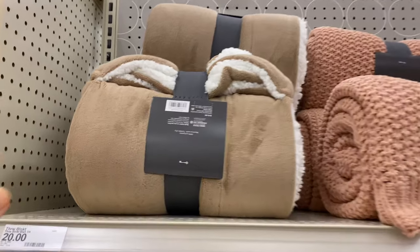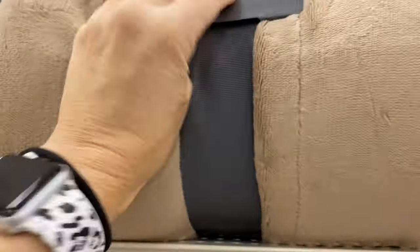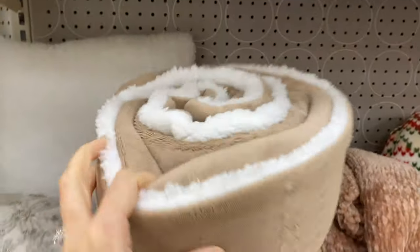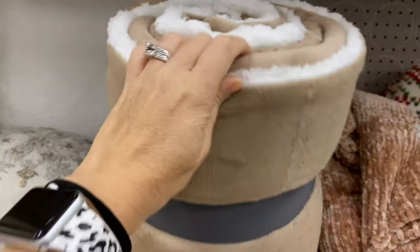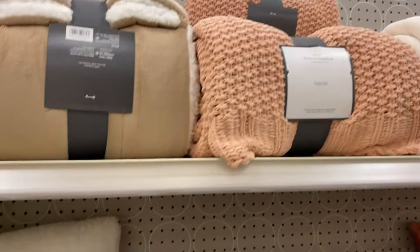Here are some of my favorite things. I love these throw blankets. We cover up year round, so we cover up even in the summer. I have these things laying around. But this one I have in an orange color for fall, but it's Sherpa lined. It's so soft. And I really like this tan color just for year round. It's a nice neutral color.